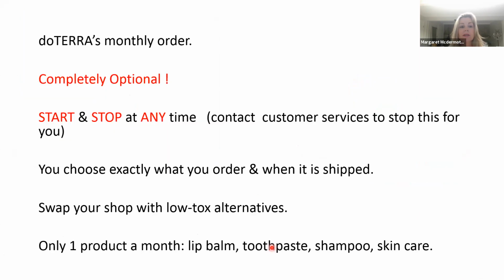Okay, so as I said, the doTERRA monthly order is completely optional. You can start and stop at any time. To stop, you do need to call or contact customer services, and I'll give you some telephone numbers a little later on to do this. The reason they do that is that normally a lot of people have quite a few products and points that have been stored up, and doTERRA would prefer that you actually use those because they are yours. Hence why you need to call in or contact customer services to opt out of the scheme.